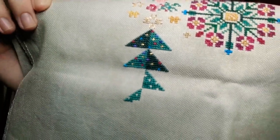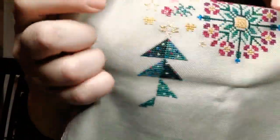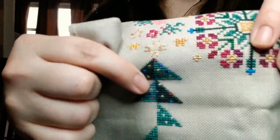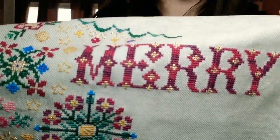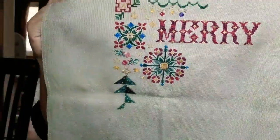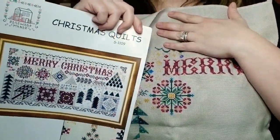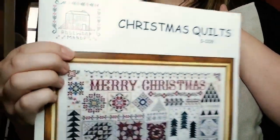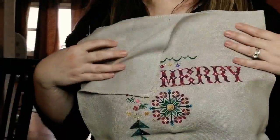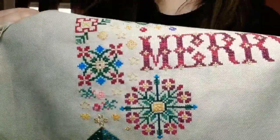So it's a lot of fiddly, teeny tiny work. That's Rainbow Gallery up there and in the tree, and I don't know if you guys can see. And then the Mary, yeah, you can kind of see the sparkle a little bit. So this is going to be gorgeous when it's done, but this picture does not look like that. That area there looks so dark in the picture, and it's really, really not. This is a 32 count.